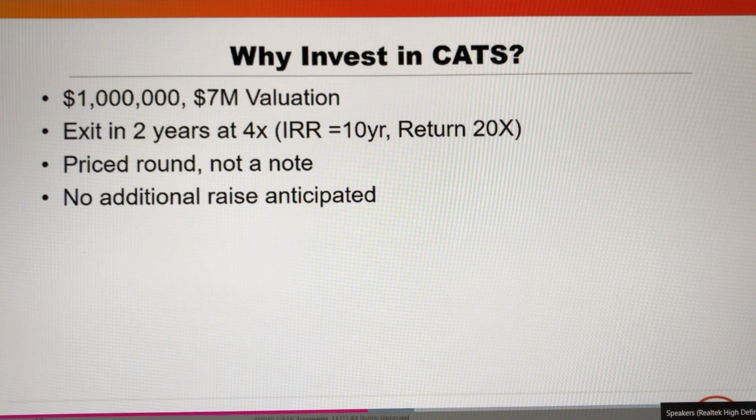We feel very confident in our contracted cost of goods sold, that we have a very high profit margin, and that we're already in substantive discussions with several strategic partners as far as our exit.